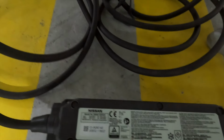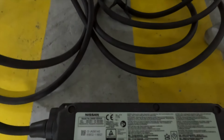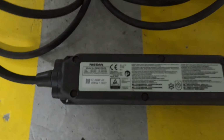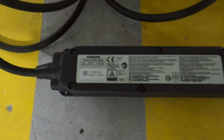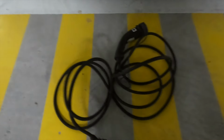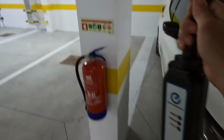Let's see, what can we figure out in here? So our Nissan output is 220 to 240 volts at 10 amps. So that's 2.2 to 2.4 kilowatts? Yikes, okay. Well, this is gonna be a nice slow charge. So let's get this in up here.